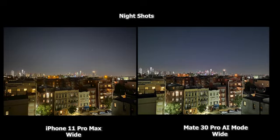I do like what the Mate 30 Pro does because certain parts of the images, like the buildings in the foreground, look really brighter, and I can see those buildings. I can still see the lighting in there, as opposed to the darker look on the iPhone, and then of course the yellower hue all around the image.